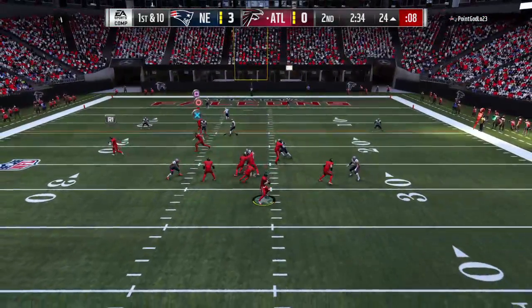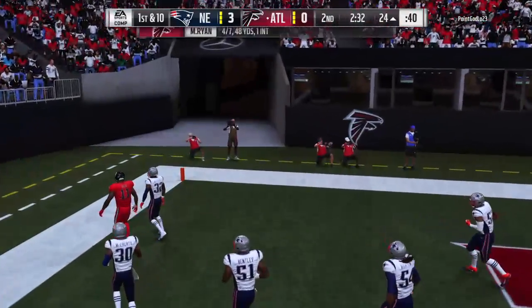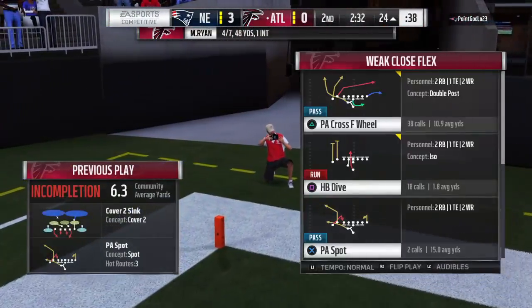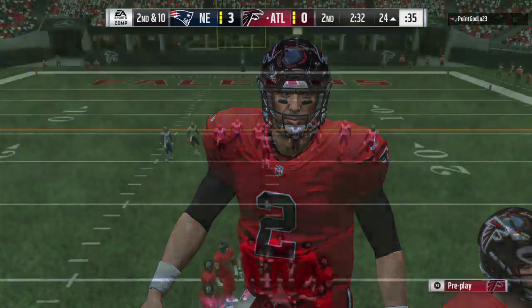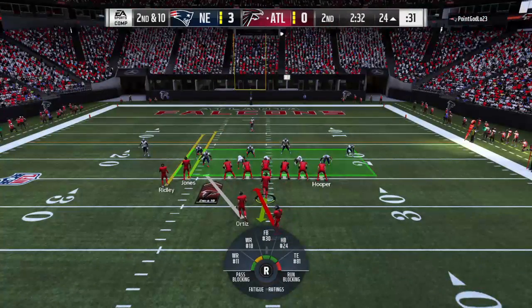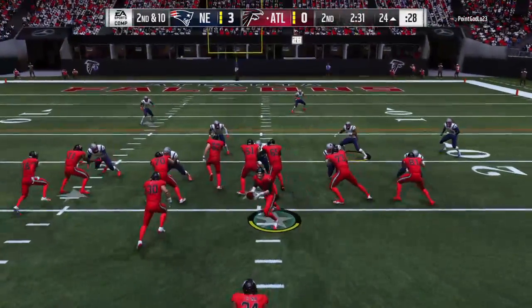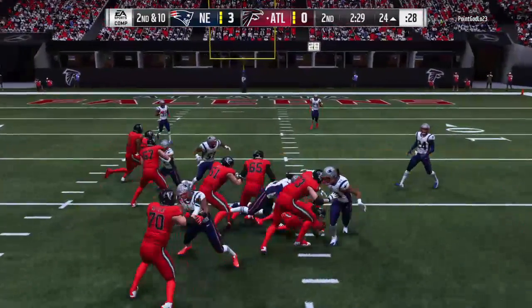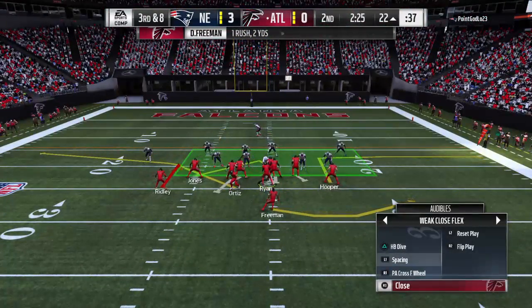On 1st and 10, it's Ryan. And that's going to be too high, out of bounds and incomplete. The Pro Bowl wideout Julio Jones, his intended receiver. And that'll bring up 2nd down. From the 24, they'll go again on 2nd and 10. On 2nd down, Freeman, and he'll get a couple here down to the 22.